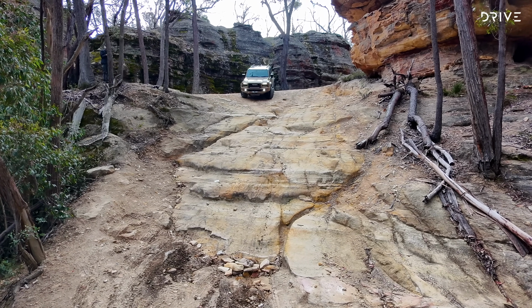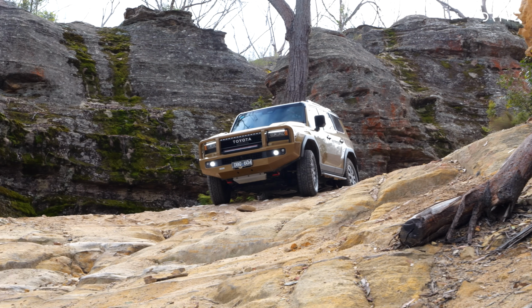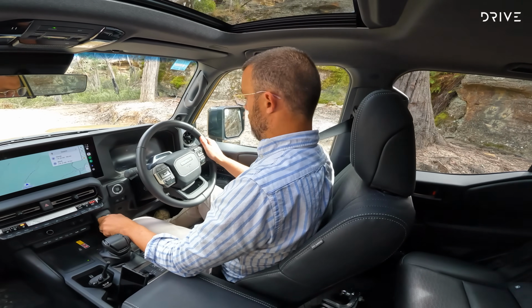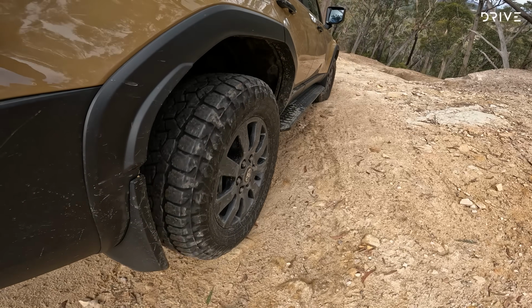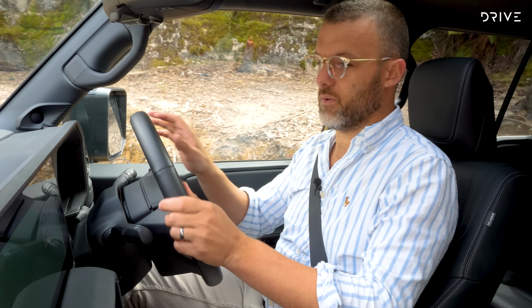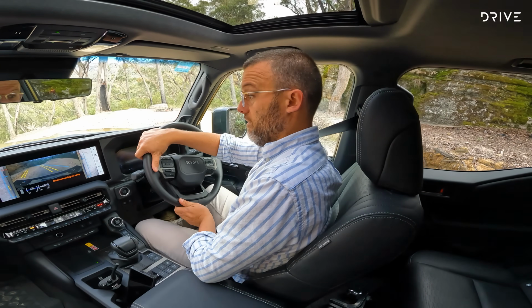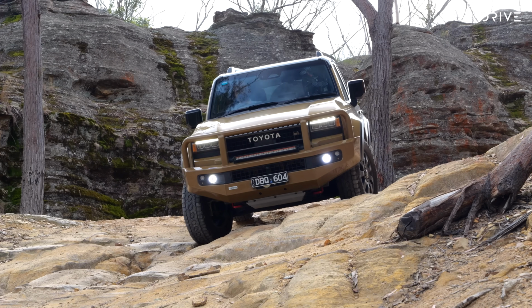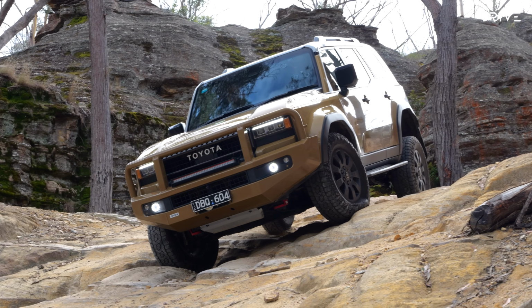Now, what goes up must come down. Now, I can put this thing in DAC crawl mode, which is downhill assist control. And you can actually control the speed via the dial there, which is really cool. And the lowest speed is actually super low, so you can drive through it and just accelerate where you need to. You can turn on these very good 360 cameras, just to help you see where you're going. It's quite a useful feature actually. But now let's see how we go down here.